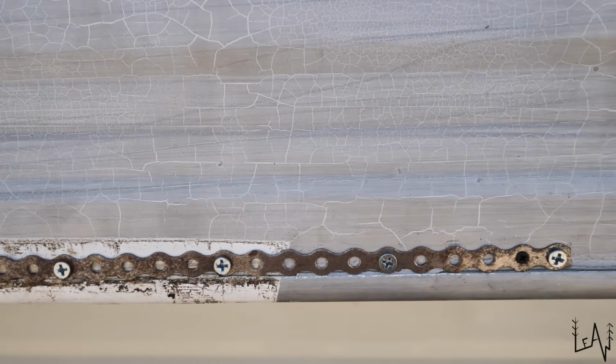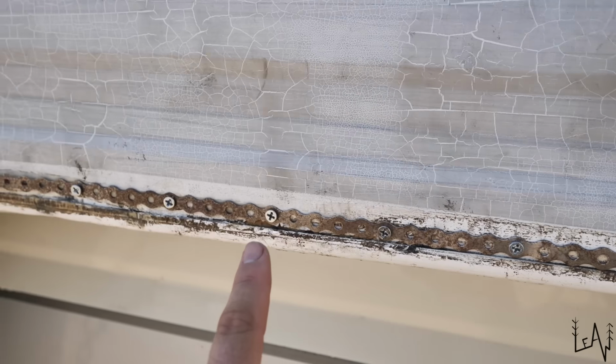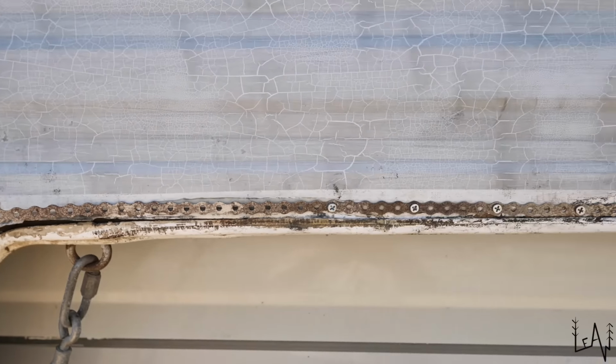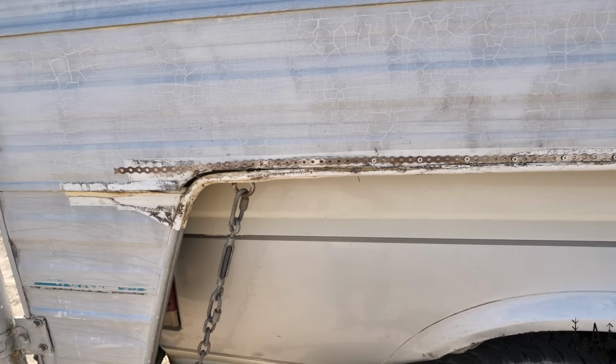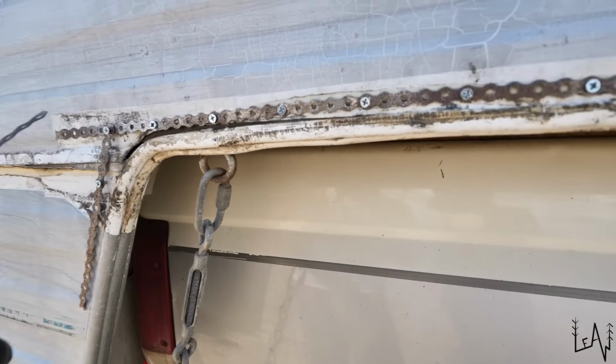What I'm doing is putting one screw, leaving 4 empty, one screw, 4 empty, one screw, 4 empty. And I will do it till here. Then I will do step 2. I'll try to see what to do down here.